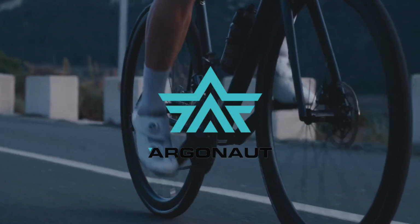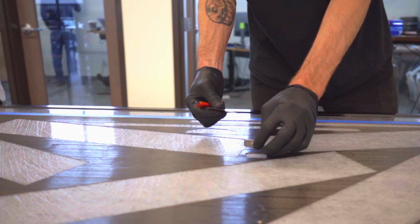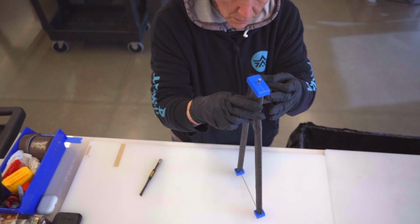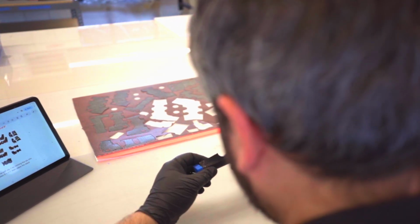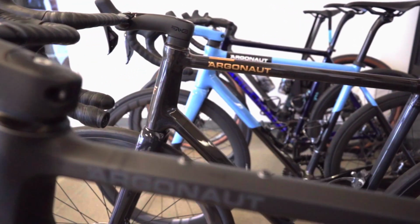The thing that I think truly differentiates Argonaut is how the bikes themselves ride. So the technology, the material, our processes, those are all based around giving us consistency and quality in manufacturing. But then that's all to the end of making a really great riding bike. It's got to be aesthetically pleasing. The fit and finish has to be really next level. But none of that matters if the bike doesn't ride well.